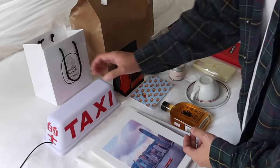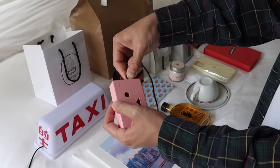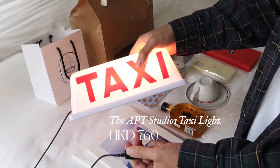Also from our print shop, we have these authentic taxi lights that you see on every red taxi in the city. It's powered by a USB cord, so you don't have to worry about the conversion in your country, and a switch with three different lighting modes, on, off, and dimmer.